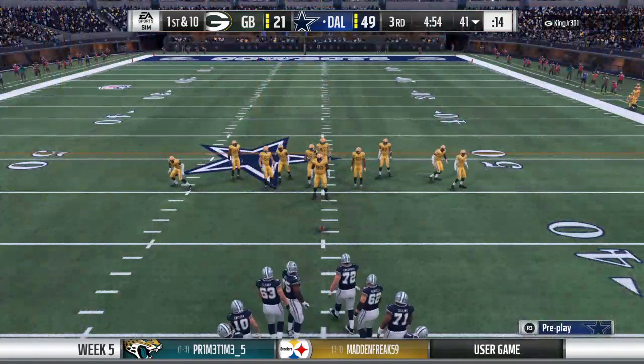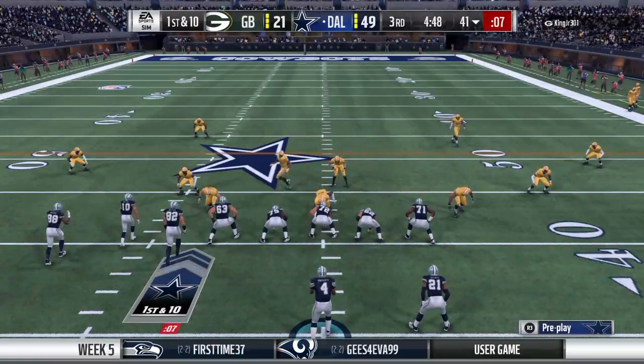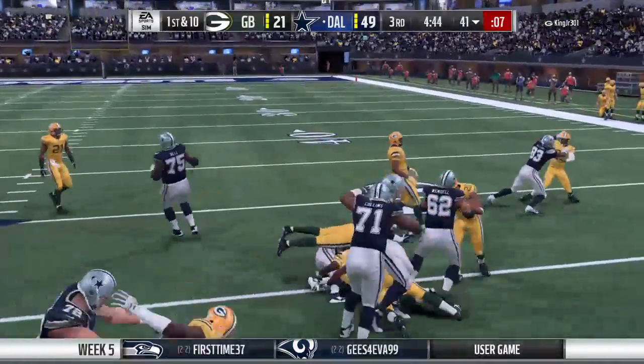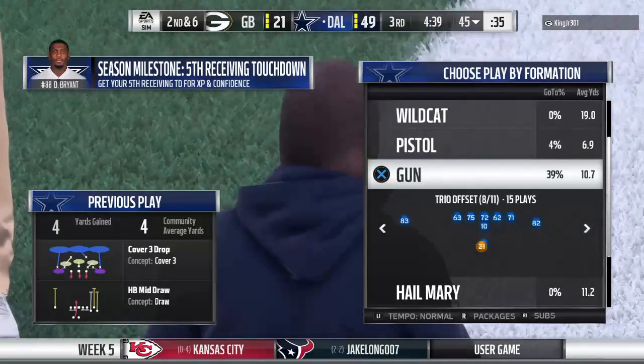And a new set of downs here after picking up the first on the ground. They'll run it now out of the gun. And he takes this up right near the 45-yard line. Yeah, give him 4 yards there. It'll be 2nd and 6.